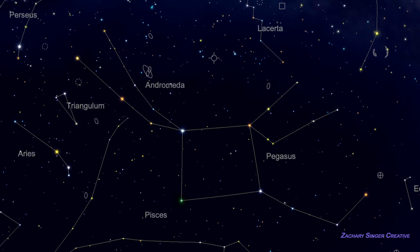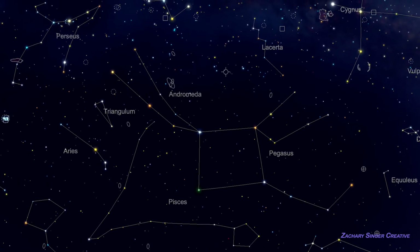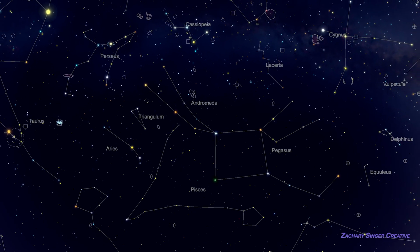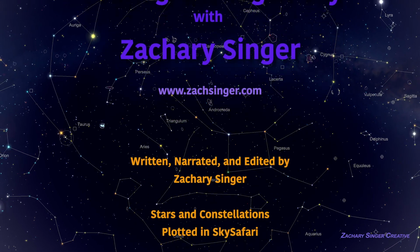There are many more things to see in Pegasus and Andromeda, like nebulae and faraway galaxies. Neighboring constellations have even more objects. You can look for those when you're ready, using Pegasus and Andromeda as a starting point. So getting familiar with this part of the sky will lead you to some grand adventures in the stars.